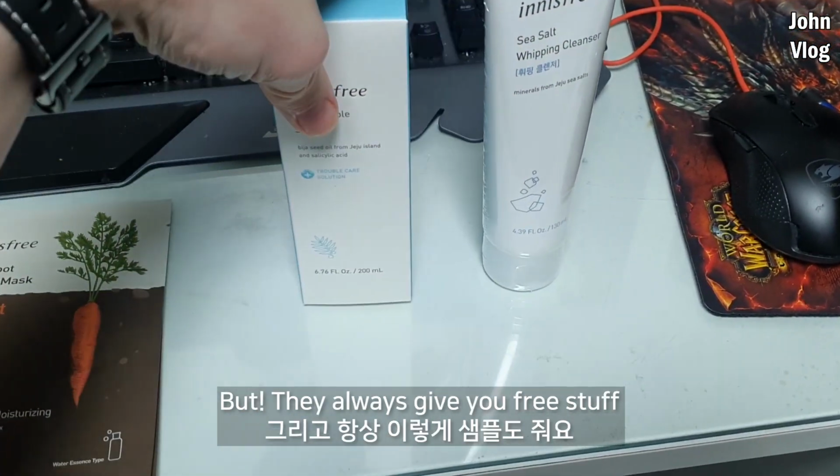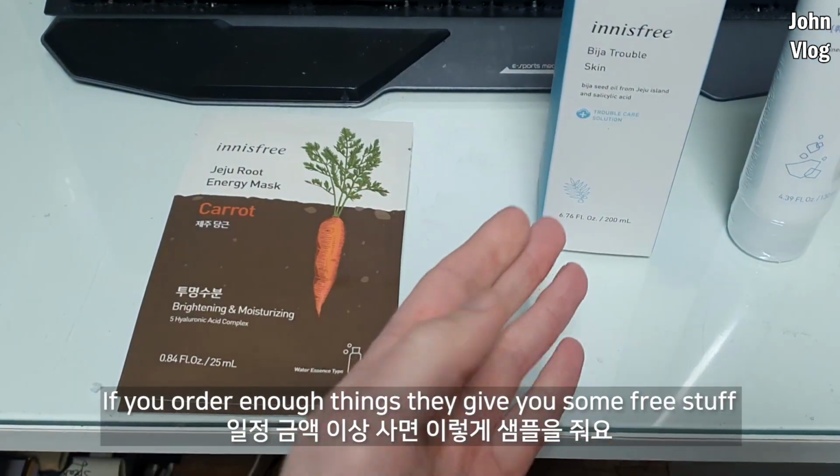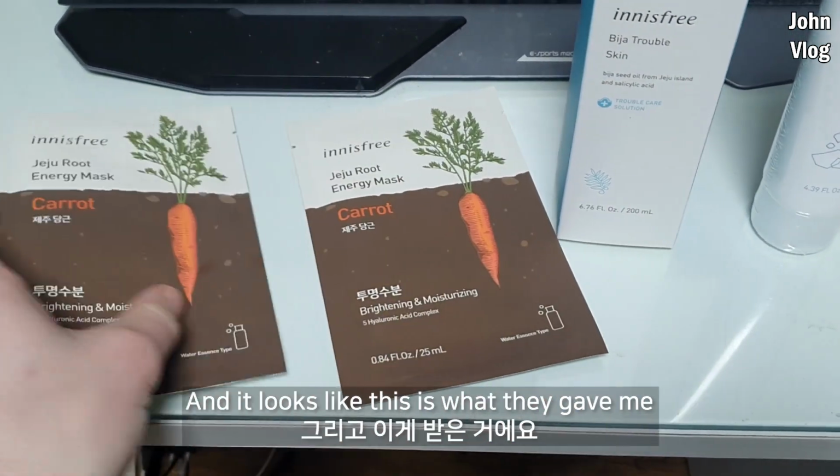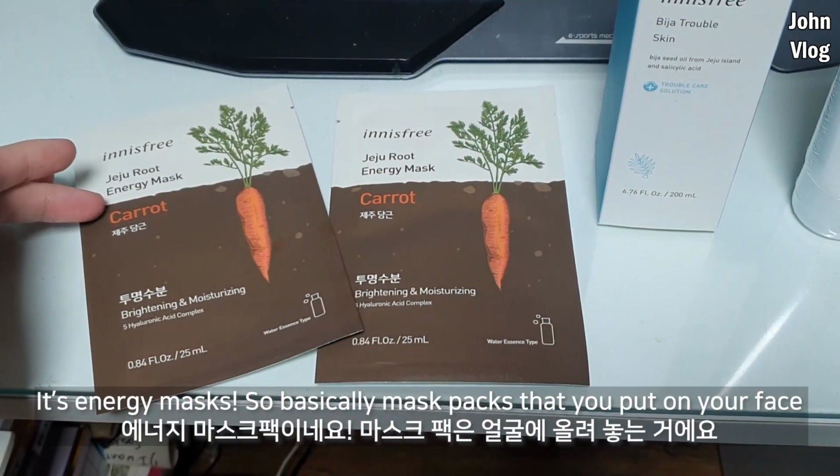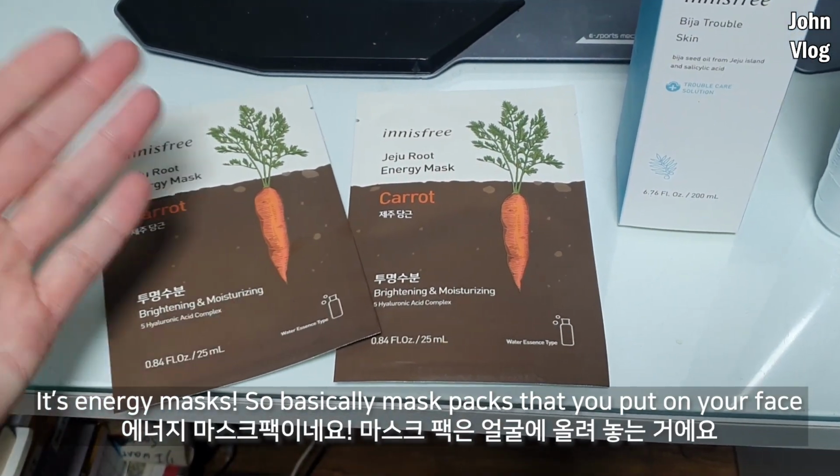I bought this one and then, of course, the cleanser right here. But they always give you free stuff. If you order enough things, they give you some free stuff. And it looks like this is what they gave me. It's energy masks. So basically mask packs that you put on your face.